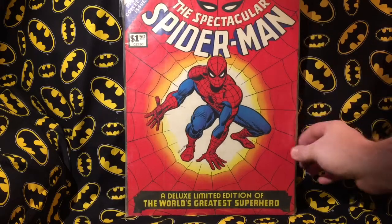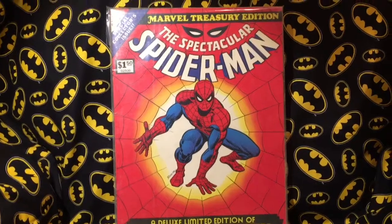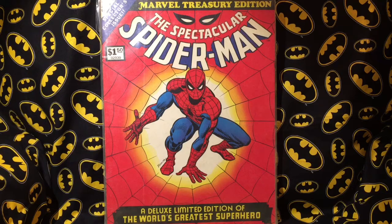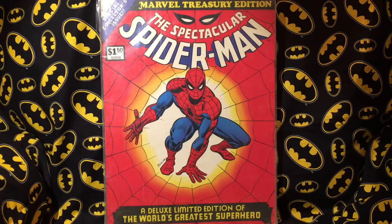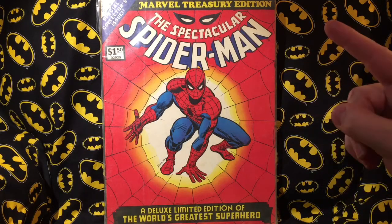Bam! This is, to me, one of the best Spider-Man covers to date. I've got some kick-A Spider-Man covers, but man, I love this Spider-Man cover. It is absolutely beautiful. This will be framed. Unfortunately, they don't grade these books for whatever reason. I really wish they would. But this is Marvel Treasury Edition #1, Spectacular Spider-Man. This book has eluded me for a long time.